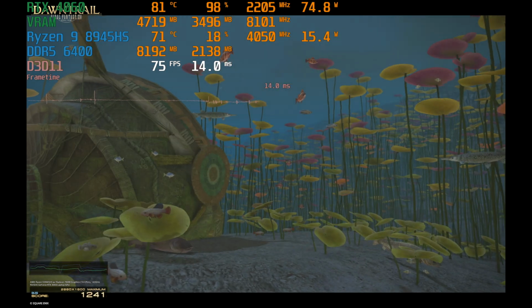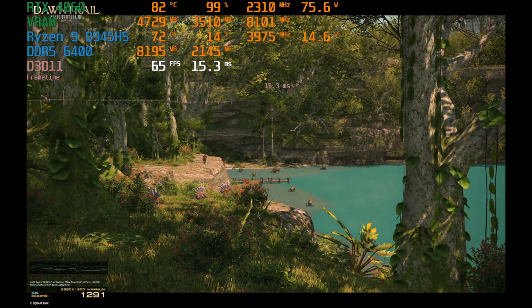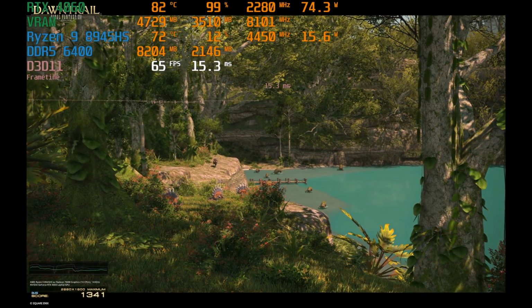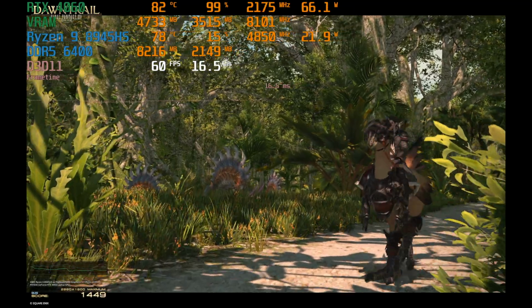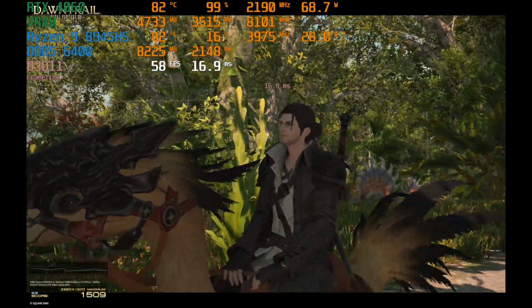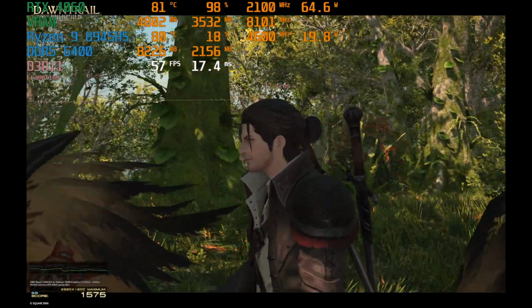I do like their benchmarks though. They have some pretty cool scenery and whatnot. I haven't really played through all of Final Fantasy XIV myself, but as someone who sits and watches a lot of benchmarks, these Final Fantasy XIV ones are pretty cool to look at.